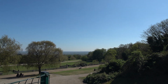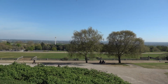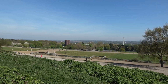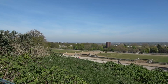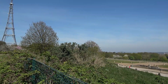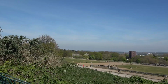I'm swooping around, and that's the view to the southeast of Crystal Palace. So you can see we are quite elevated. Later on I'll show you a view from the other side, which looks in towards central London. I'm suspecting where all these bushes are is where the palace was, but I could be wrong.